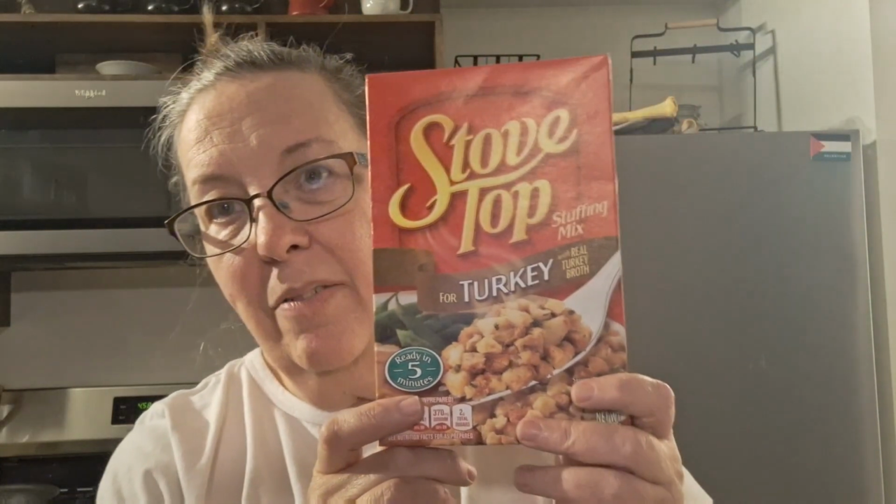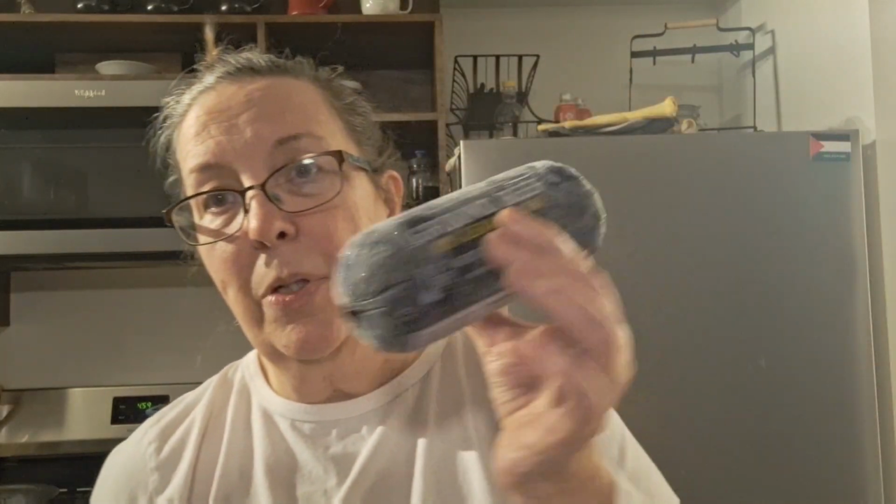1 box of stovetop turkey stuffing. 1 thing of toasted almond caramel coffee. That's nice. 1 bag of dark chocolate medley. So it's roasted nuts with pieces of dark chocolate. That should be good. And 2 cups of pecan baking pieces. So that is nice. Now for meat, I have a pound of hamburger.